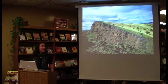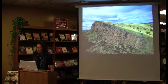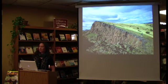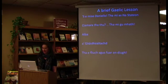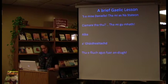And here's a picture of the crags. This is what I lived right next to. Arthur's Seat is below to the right. And yeah, that was a fun place to climb it and see this.